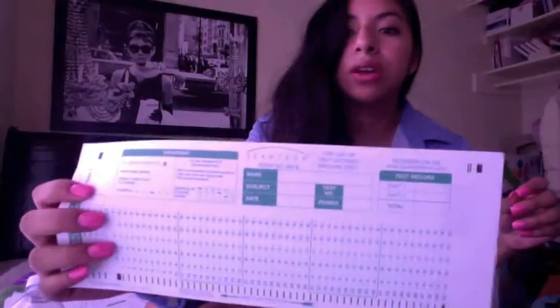Make sure that by the first or second week you have Scantrons, just in case. They sell them at the bookstore on your campus, or you could buy them online, whatever works for you. Just make sure you listen during the first week of college, because there's a lot of things you're going to have to write down. Scantrons are really good, and I bought these at my college campus.